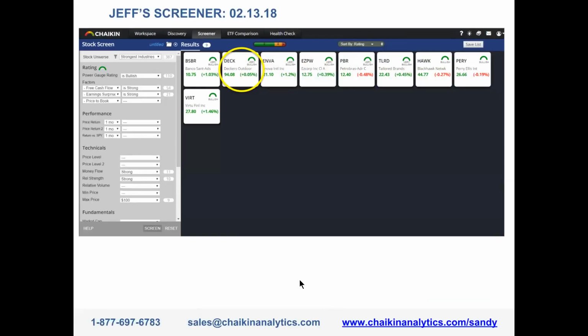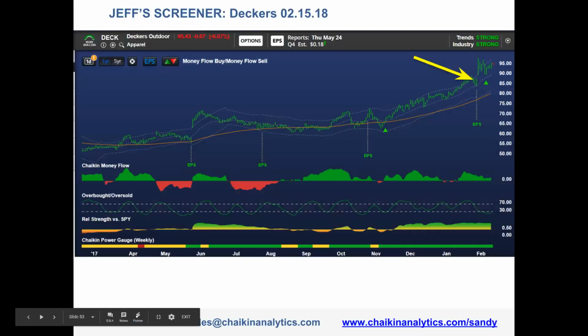Jeff, you use the screener as well, so maybe you want to take us through your screener. So, and similarly, and like I said, I'll try to be brief as well, comparing Sandy's strategy and mine. I was very similar as well. This is a little screenshot of mine where I was really interested in, I love cash flow. I love companies that have money available and money to invest in their own. I wanted the companies that had earnings surprise and were at a reasonable price, right, that I could invest in. And these are the results that came in, and every one of them I went through, and Decker is the one that I bought yesterday as a result of this actual report.